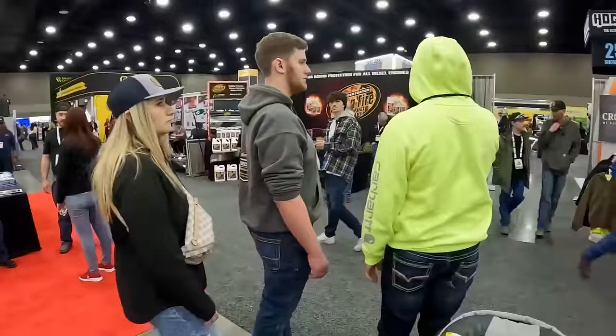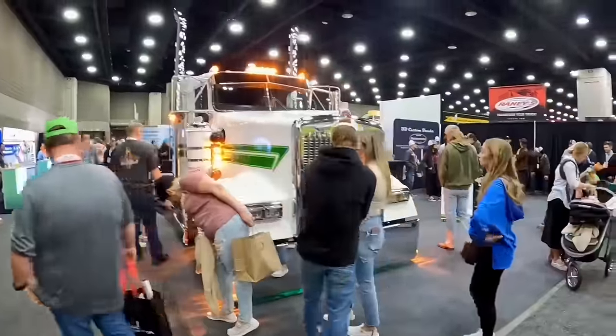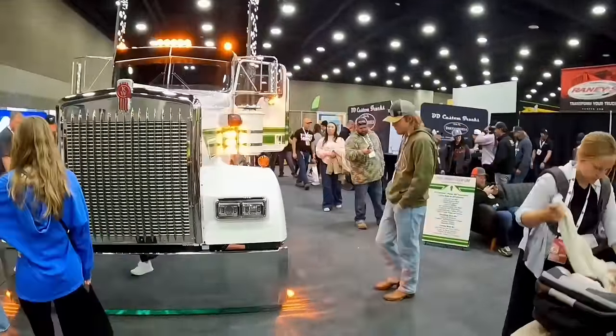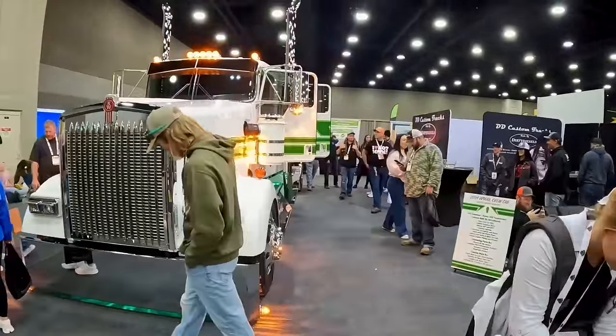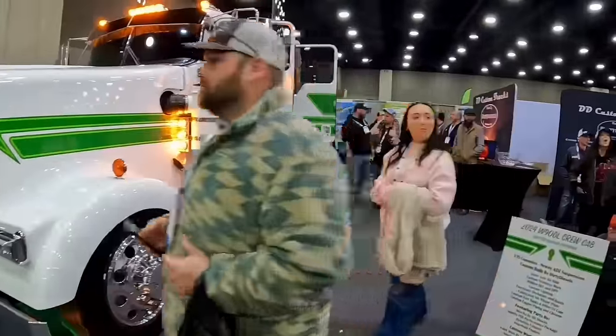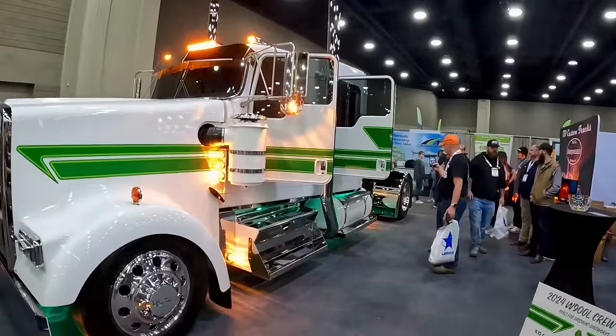Yeah, exactly. This one was done by Dirty Diesels, a local company back home. Single axle.